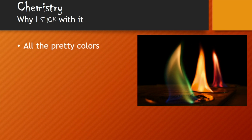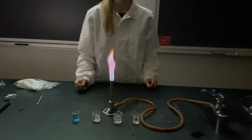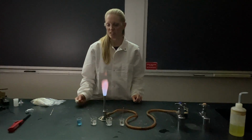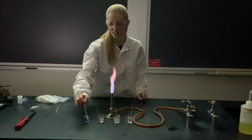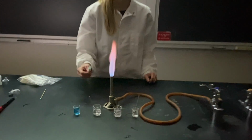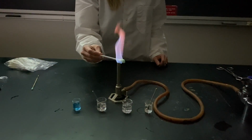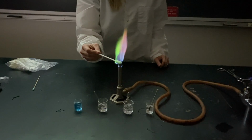First, I love pretty colors, and there are so many pretty colors in chemistry. Did you know that each element burns with a different color? Let's take a look. One of the reasons that I stick with chemistry is because of all the pretty colors. I love colors. And did you know that each element makes its own beautiful color or spectrum of colors? Copper burns a nice, pretty shade of green.